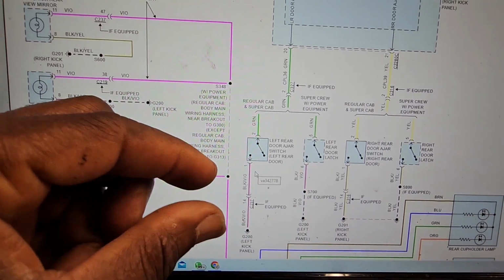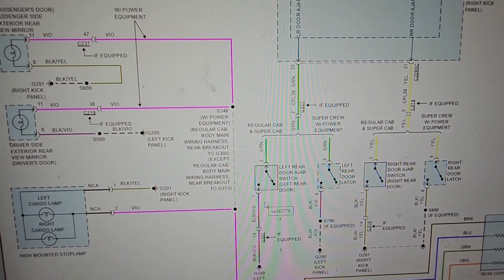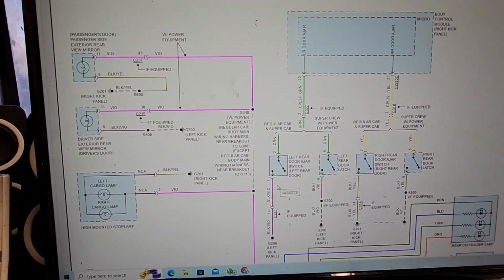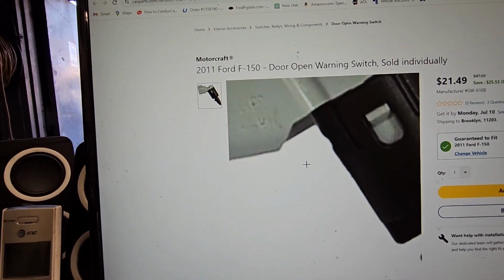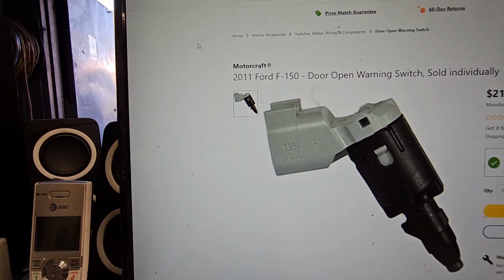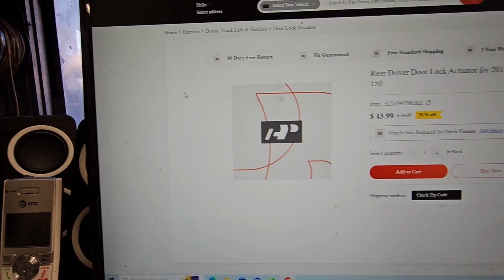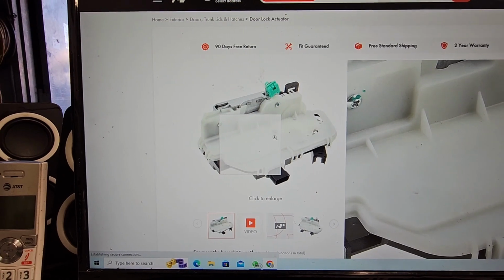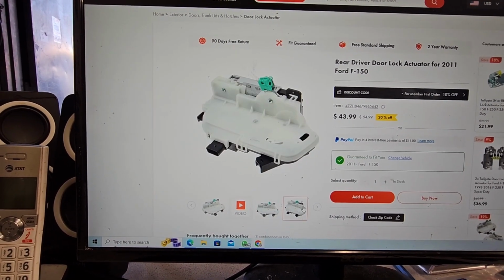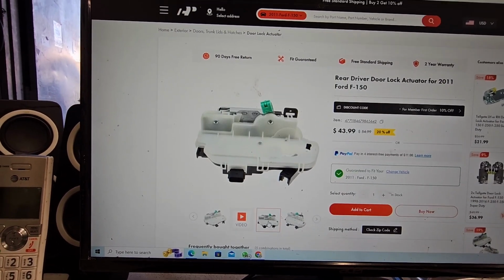The switch is a small piece that's mounted inside the door, on the door latch. Let me show you how it looks. The switch looks something like this. You see, like this, and it's mounted inside the door here, in this door ajar switch. It's supposed to be mounted somewhere. Let me show you. Maybe around, I'm not sure, it's here.